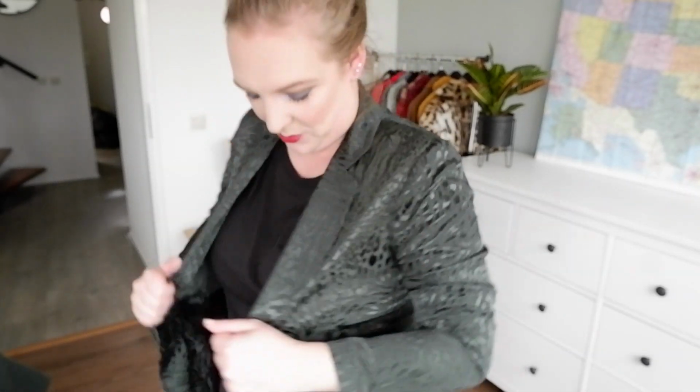All right, so first starting off with the blazer itself. This is a green, again it looks very grayish in the viewfinder because of how the light hits it, but this is a forest green, leopard print, satiny kind of jacket, and this is also from H&M. And this is something that I spotted, I was like, I need to snatch that up because I just love a suit.